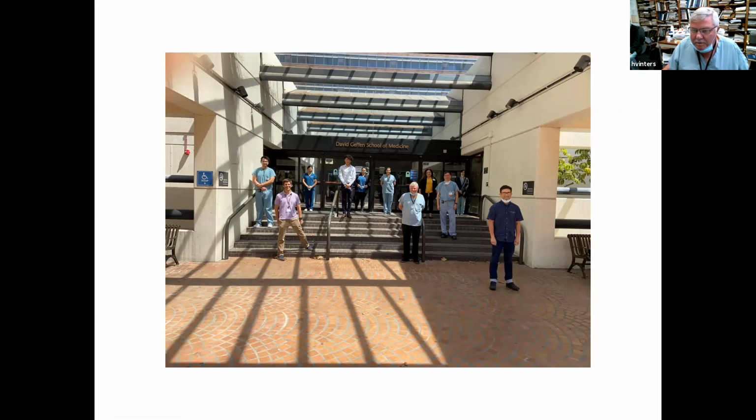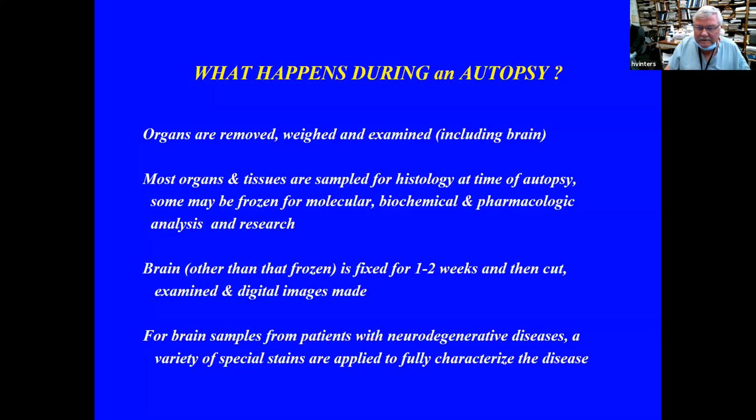I'll be showing you examples that allow us to make a diagnosis on a case, to confirm the diagnosis of Parkinson's disease or another neurodegenerative disease. What actually happens during an autopsy?